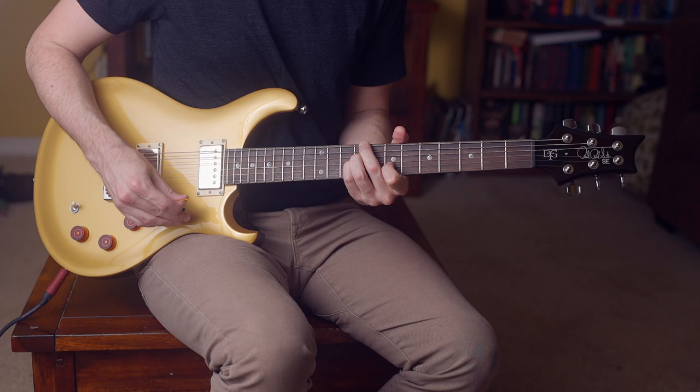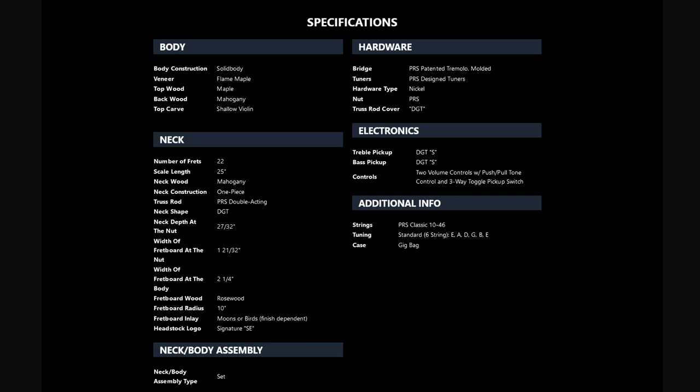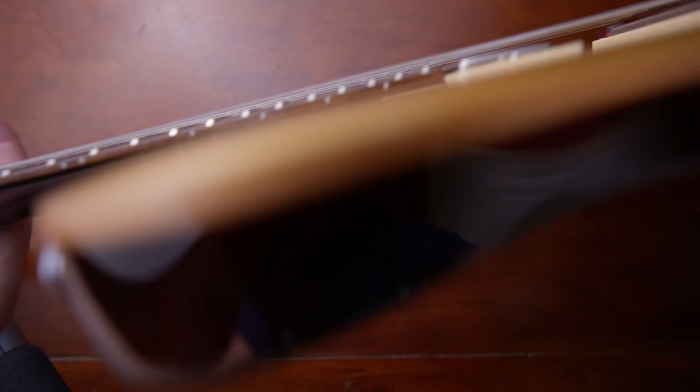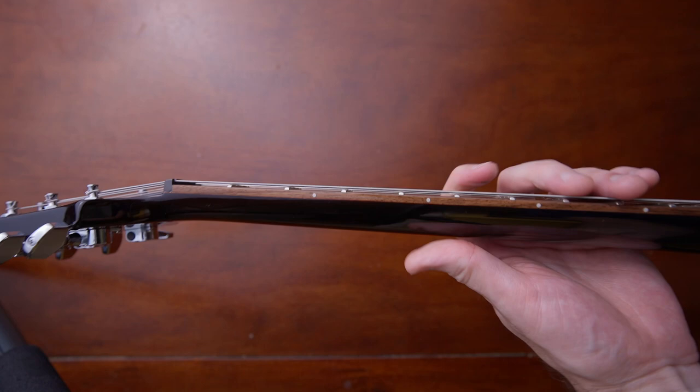Now let's get into a few specs of this guitar. Now this is a solid body guitar with a mahogany body, maple cap, and a mahogany neck. It has a rosewood fretboard, 22 frets, 10 inch radius. It's a set neck and the classic Paul Reed Smith 25 inch scale length. It has a double acting truss rod with, of course, the DGT neck profile. It has a graphite nut, which is cut really low.